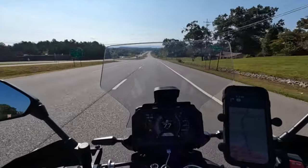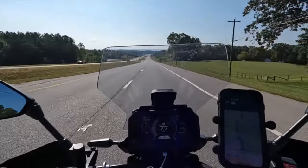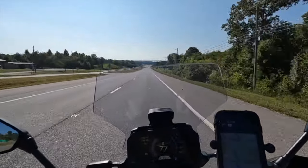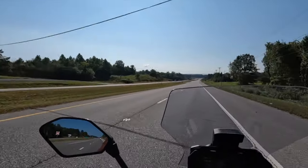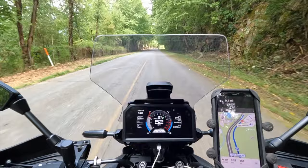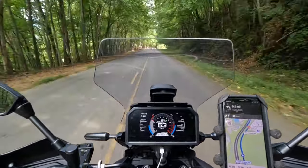I love this up and down shift, just shifting without the clutch, clutchless up and down shifting with a quick shifter and everything. Just seamless with this six-speed gearbox. Really digging this.